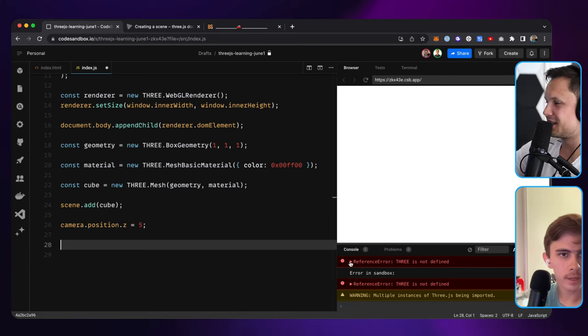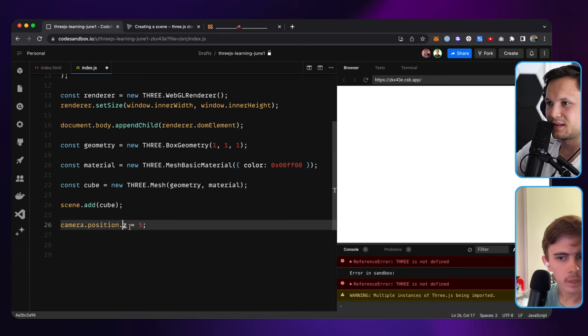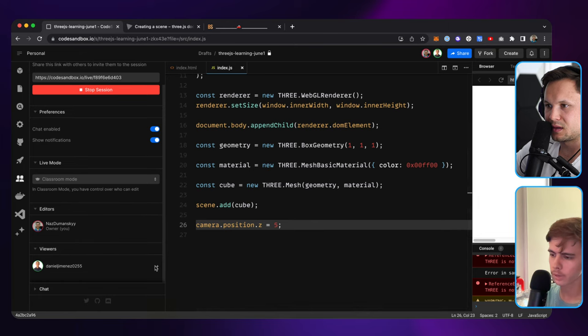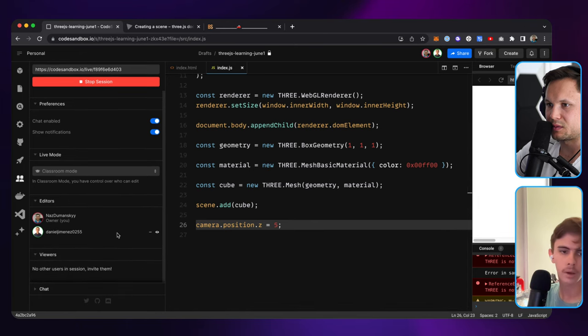Oh, wait. It says I don't have access to write in that one. Did you give me access to write in just a specific file? Let me double check it here. Editors. Oh, no, now you should be able to.